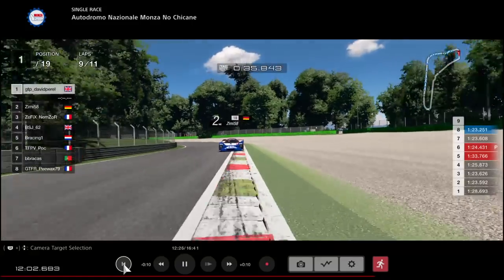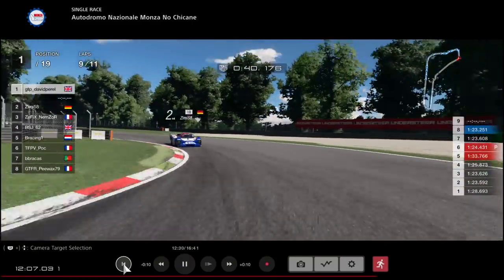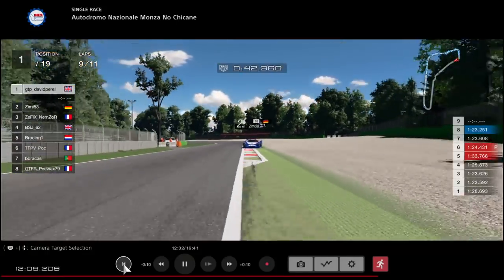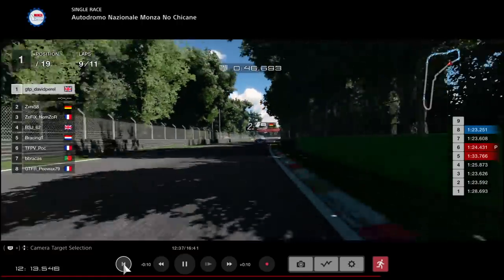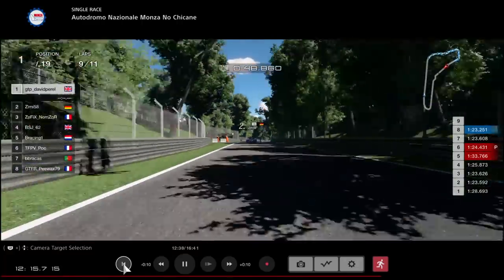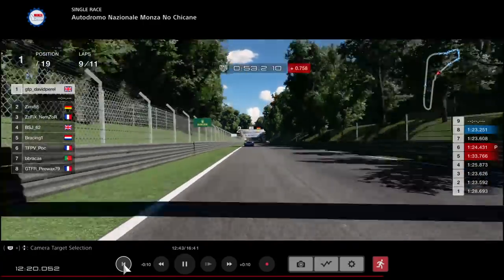So exiting Lesmo 1, he makes a small mistake. He gets the understeer that I was talking about, and that gives me a little bit of a gap. So I'm just trying to get over the half-second mark, as that seems to be the slipstream zone. Sometimes in other races, if you're within 1 second, you get the slipstream.